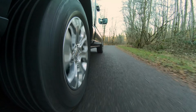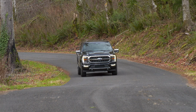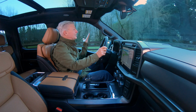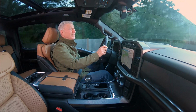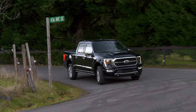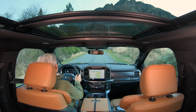F-150 runs with an independent coil front suspension with leaf springs in the back. Ram has used double wishbone in front, coil springs in the rear for a while now. Have to believe that gives it a driving dynamic advantage. The 10-speed transmission is very smooth, the kind of dynamic that you'd find in a luxury vehicle. Seriously. F-150's max payload ranges from around 1,700 to 3,300 pounds. Max towing starts at 5,000 and climbs to 14,000. Y'all know it depends on cab, bed, and powertrain.